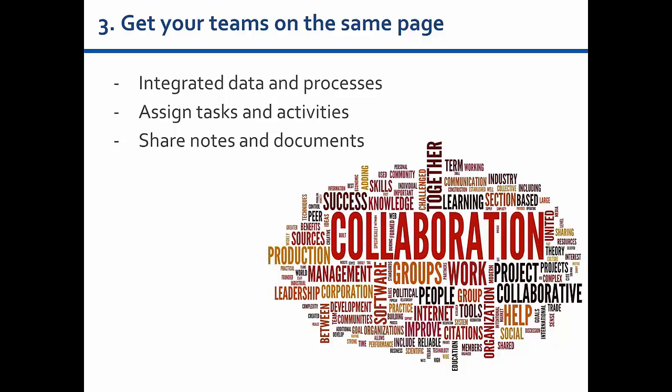Janus Prime's got an integrated SQL database, and the numbering schemes and all the processes built in the system will be integrated across the organization. In addition to that, you can, as a manager, assign tasks or activities to employees and track and make sure that those are getting done on time. You can share notes and documents.